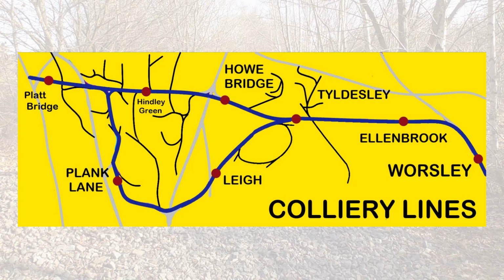So this is going to be a nice circular explore where we're travelling from Worsley all the way to Wigan. So we start at Worsley, we'll travel to Tyldesley, then we'll travel across to Wigan, then we'll travel down to explore Bickershaw, which was one of the last pits to close, before then travelling up to Leigh, before finally returning back to Tyldesley. Right, come on guys, let's check it out.